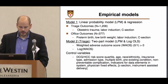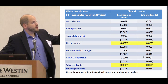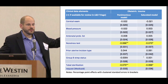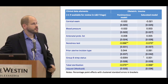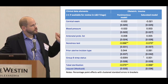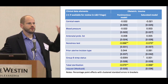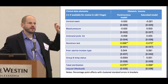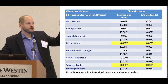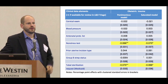All right, so let's just go through the results. This is obstetric trauma, and this is basically looking at the impact of information from the outpatient setting that's available to physicians on triage and whether that impacted obstetric trauma. I should mention, we did this 2 different ways. Our parsimonious model is we did the regression just on that one clinical data element, so every row is a separate regression. And then the saturated model is we basically put all of the indicators in there and ran one regression, so that column is one regression.